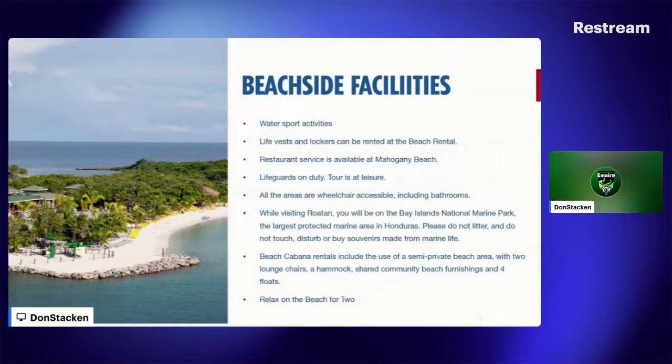So the cabanas do have a shared area that's a private beach area. They're actually air-conditioned units. You've got attendants there. There's some refreshments in each of them. And you've got use of floats and hammocks throughout the day as well. Separate from the beach cabana area, we do have an area of the beach roped off for a relax on the beach opportunity as well. So there's a few opportunities for a semi-exclusive experience in Mahogany Bay.